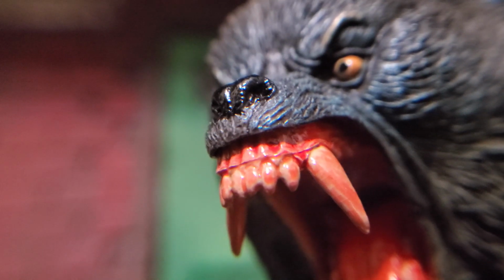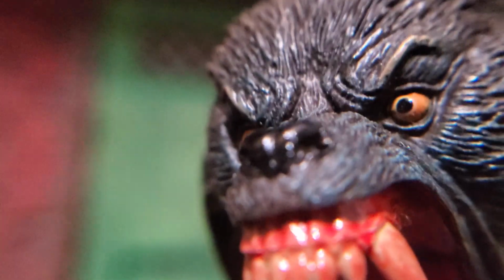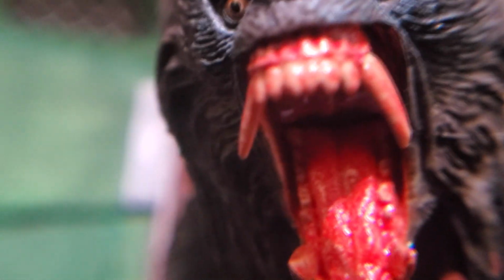The secondary head features an open mouth. You have the same basic details there on his eyes and nose and fur, but this big old gaping mouth of doom going on here.